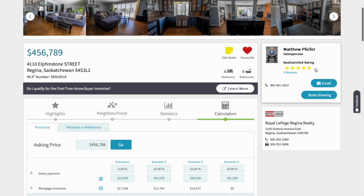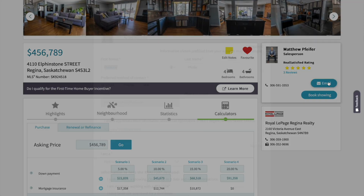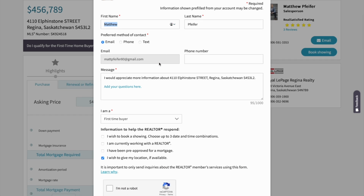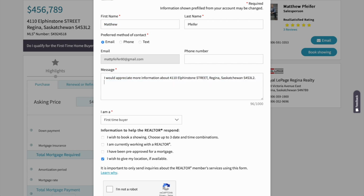What if you have additional questions that aren't answered by the listing page, or you want to book a showing? Let's show you how to do that. Right off the bat, you can email right here. When you pull this up, it's going to have this form. Couple of things in here is this message box. This is one of the most important things you can do if you'd like to get more information about the property. This automatically fills that in. Delete that and put in proper information and questions that you have.